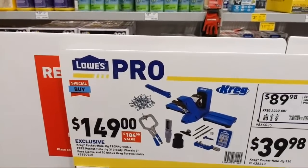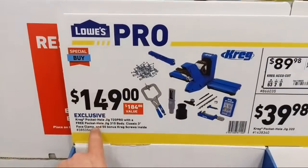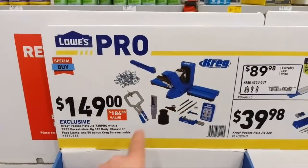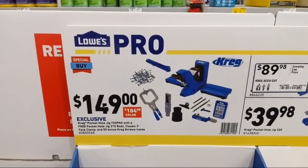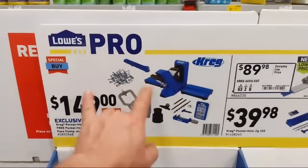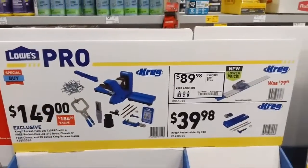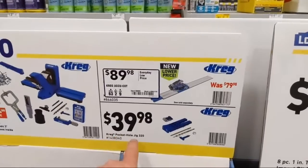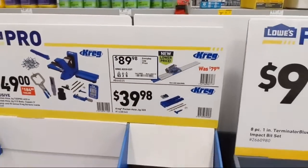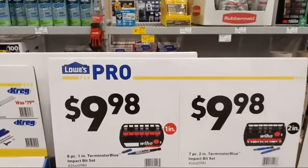What's up, John R? So, for $149, they have their pocket jig kit. Usually they give like a freebie with that, but this is a special buy at $149. This is a crazy setup. Dads that do projects seem to love the Craig jig. They have the AccuCut as well as the little pocket jig, the whole jig at $39.98. They have more of the Weha bits here on the backside.